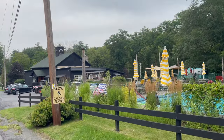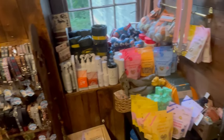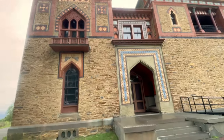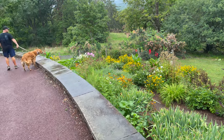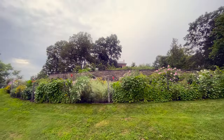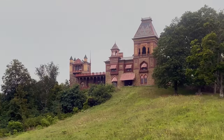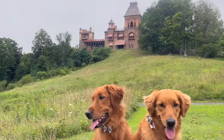This day was finished off by going to the Olana State Historic Site. They did have a gift shop with all of that dog stuff, which I thought was so cool. The gardens here were literally beautiful. You can book an actual tour of the castle, but we didn't. We just decided to tour the grounds instead because it was rainy and yucky and the weather was really wishy-washy. There's 5 miles of carriage roads if you really want to walk, but we just did the main area.